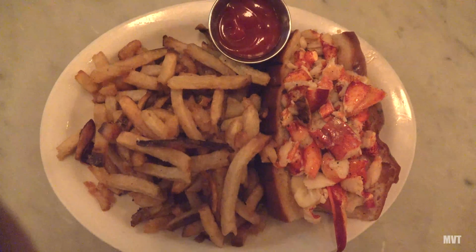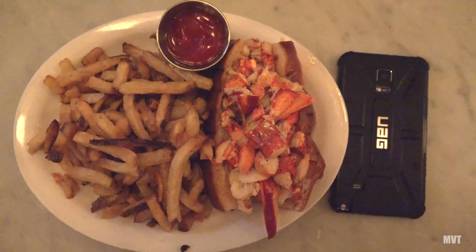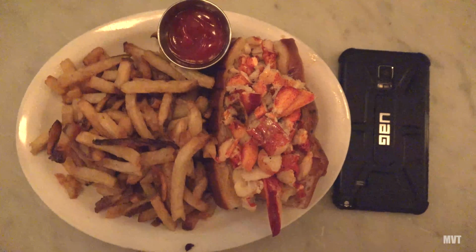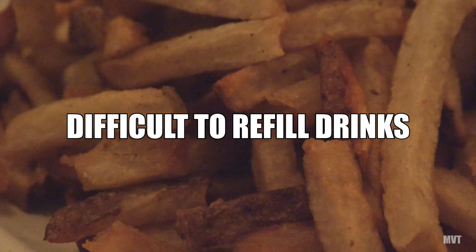Another negative experience that I had was having to wait 30 minutes to get my food after placing my order. I understand that the restaurant is busy, but I feel that 30 minutes is a little too excessive to be waiting for your food. Another negative experience that I had, which wasn't too big of a deal, was the fact that they never refilled my drinks.